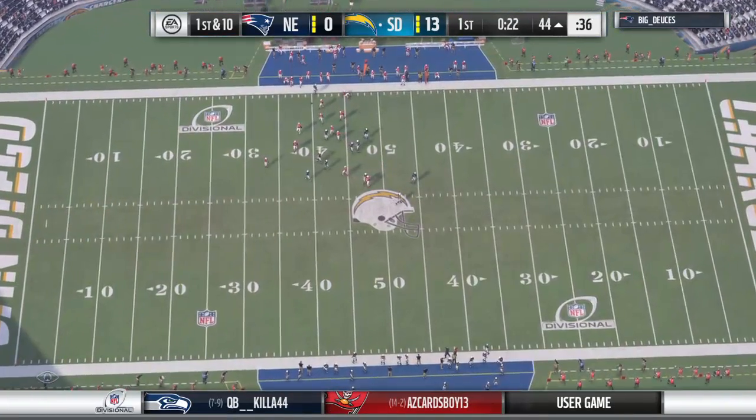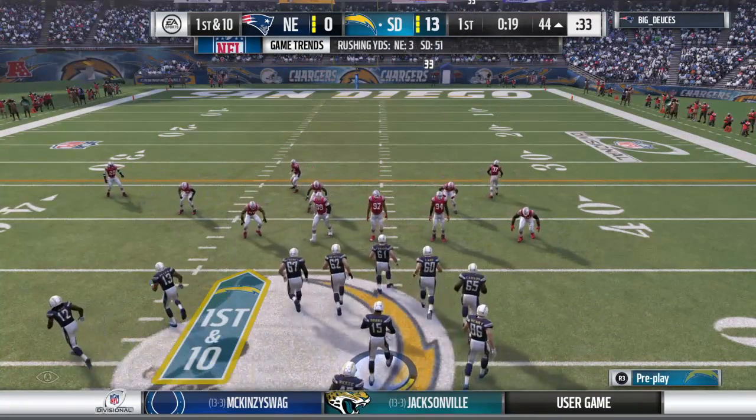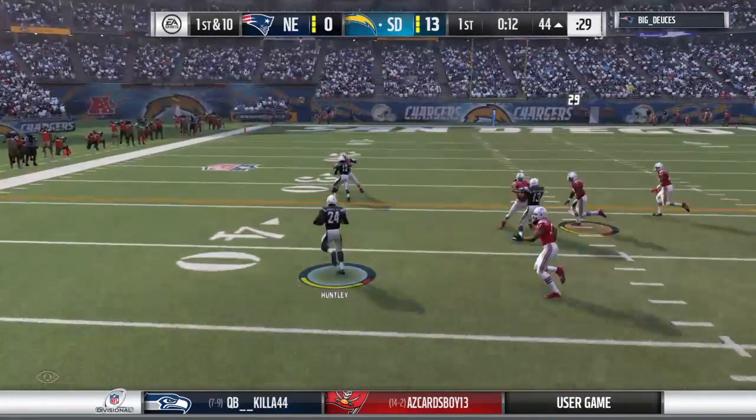I would continue that, and when they finally draw a bead on you, maybe you mix it up a little bit with play action and throw the ball. And will they maintain that balance? Time to find out. And he'll give it here to his running back.